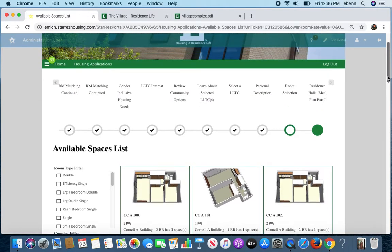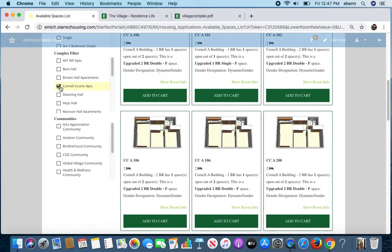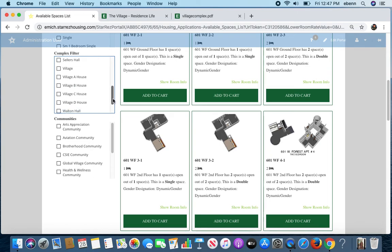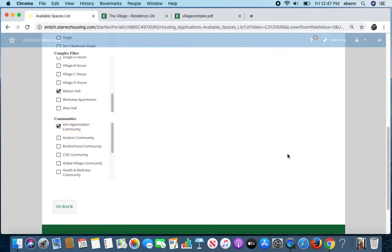All right. So one thing that also does seem to trip people up sometimes is with our living learning theme communities. If you did not select an LLTC preference back here, you will not see it in the list. So let's say, let me go back to, all right, so let's say I wanted to be in arts.